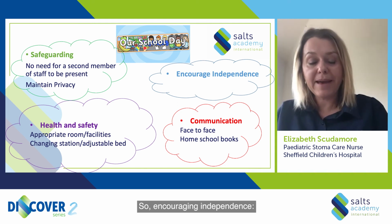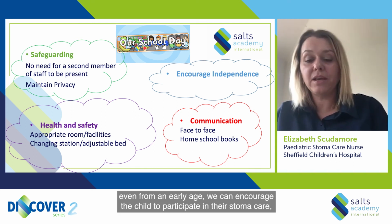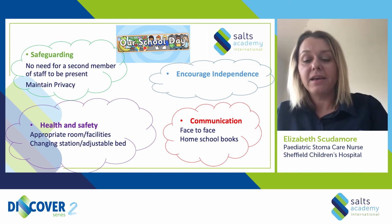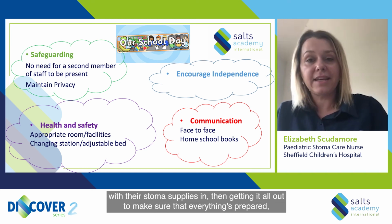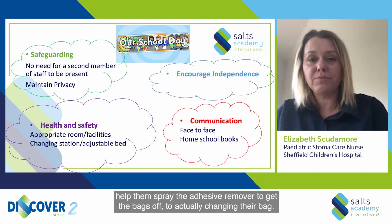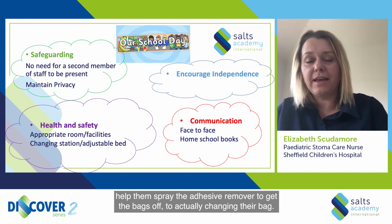Encouraging independence, even from an early age, we can encourage the child to participate in their stoma care, even if it's as simple as collecting their bag with their stoma supplies in, to getting it all out to make sure that everything's prepared, to helping spray adhesive remover to get the bags off, to actually changing their bag.